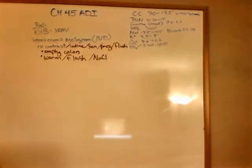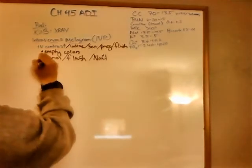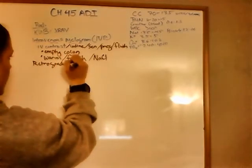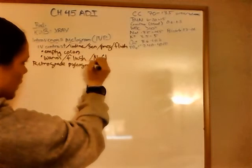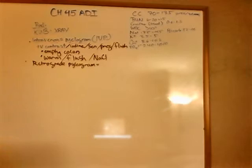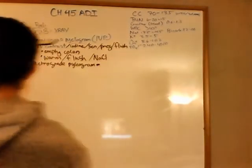Alright, salty taste in their mouth. This is very similar to your retrograde pyelogram. And the only difference here is that if you're not able to identify something in your IVP, you might use this to dig a little bit deeper and go through and see the kidney at a different angle.